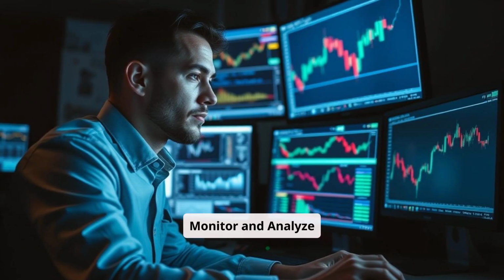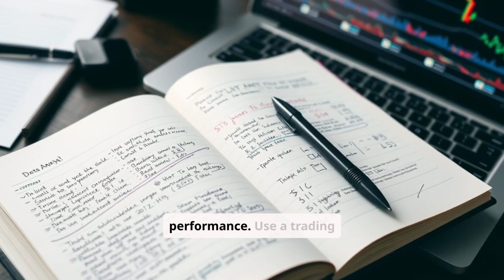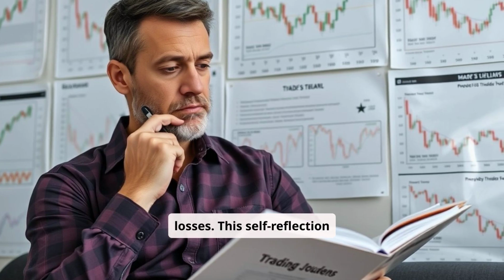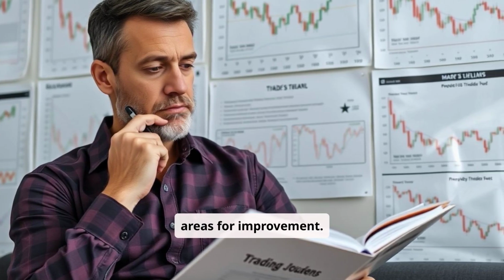Monitor and analyze results. One of the essential practices in trading is tracking your performance. Use a trading journal or digital tools to log entry, exit points, profits, and losses. This self-reflection helps identify patterns, strengths, and areas for improvement.